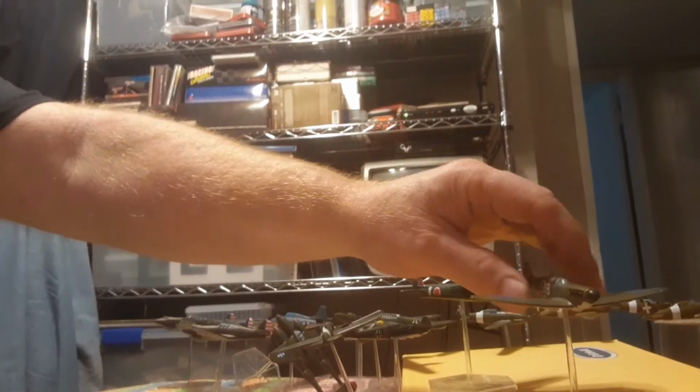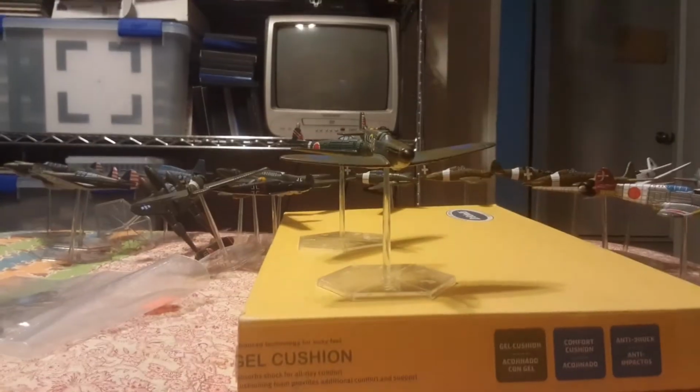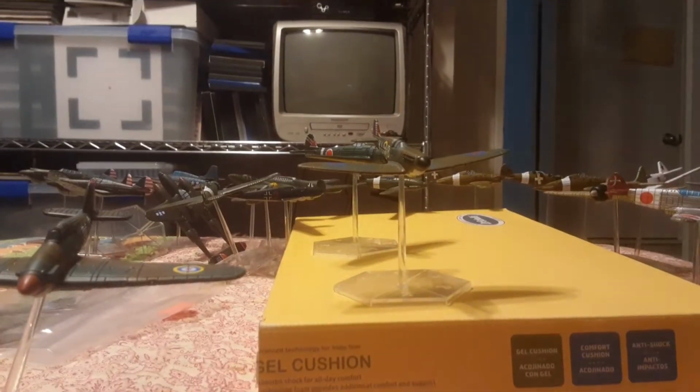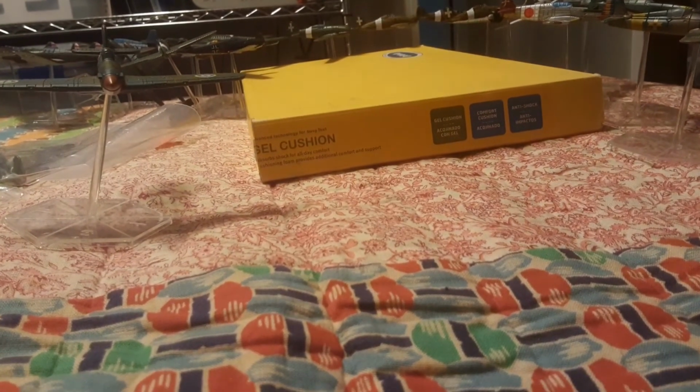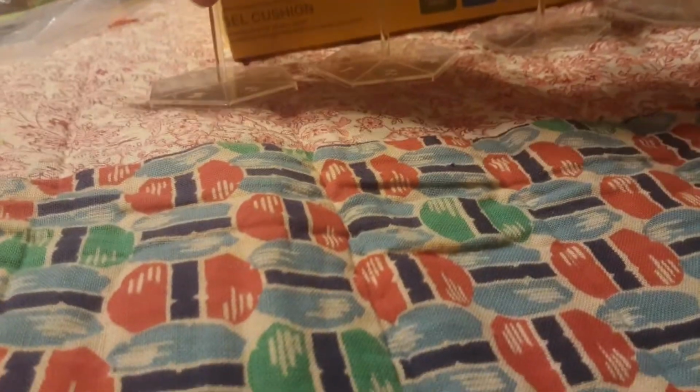We have this plane, then we have this plane. This one's a Spitfire, British. That one I know. And then we have this one. This one. And then you have this one. This one. We're running out of room. Right here. We got one left, and we got three airplanes.